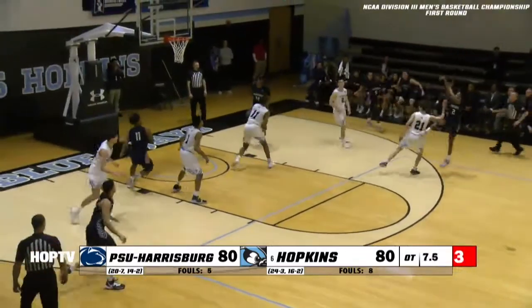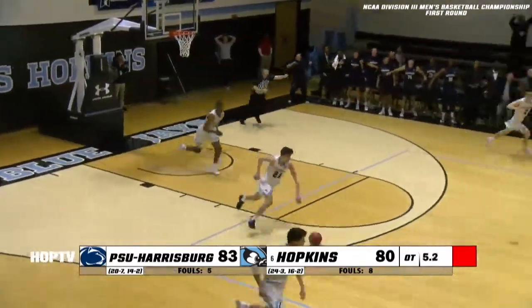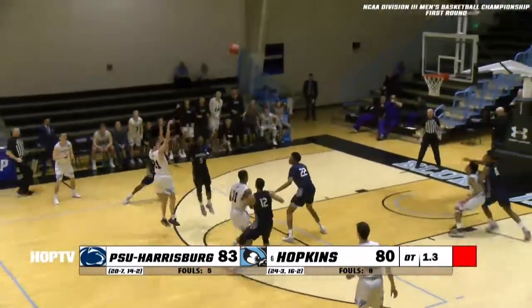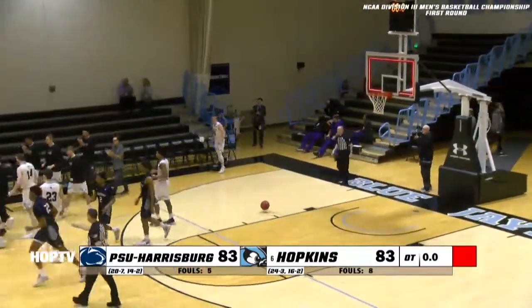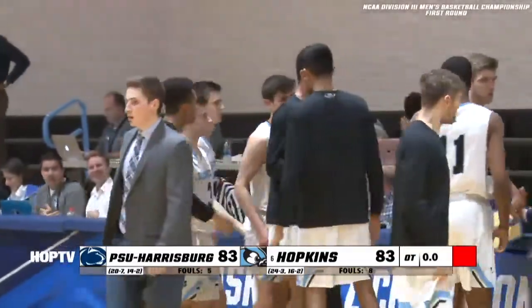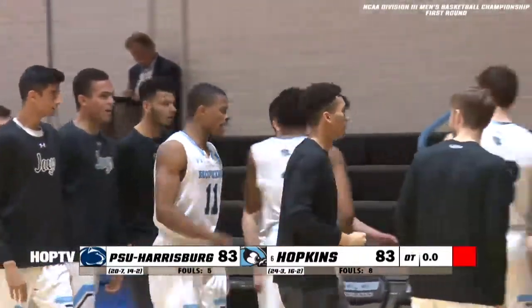Baylor Carroll stepping back on James. And he got it. 6 seconds remaining. 3-point lead for Harrisburg. James the other way. James shoots. Got it! He got it! Carson James sends us to double overtime. What a game in Baltimore. You're not going to see a better game in college hoops this season.